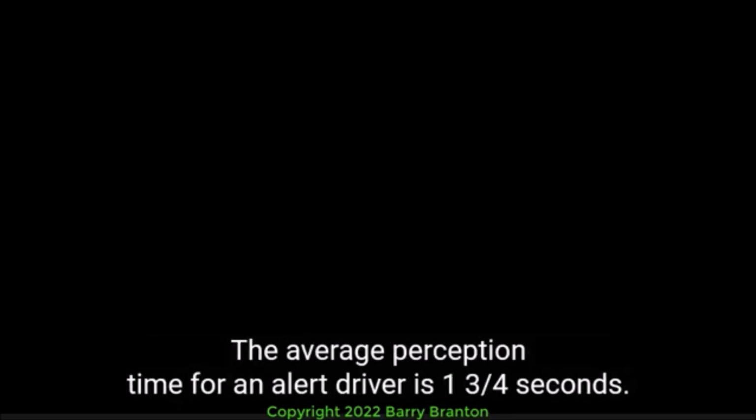Perception distance. The distance your vehicle travels, in ideal conditions, from the time your eyes see a hazard until your brain recognizes it. Keep in mind, certain mental and physical conditions can affect your perception distance. It can be affected greatly depending on visibility and the hazard itself. The average perception time for an alert driver is 1 3/4 seconds. At 55 mph, this accounts for 142 feet traveled.